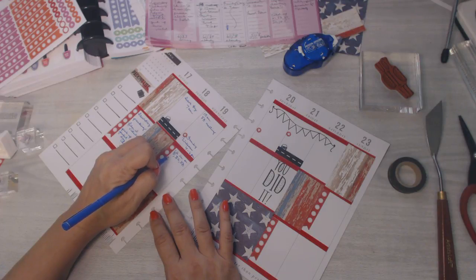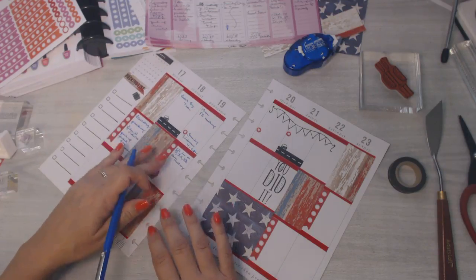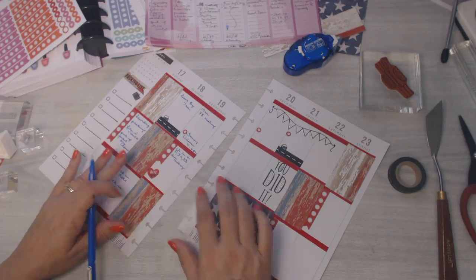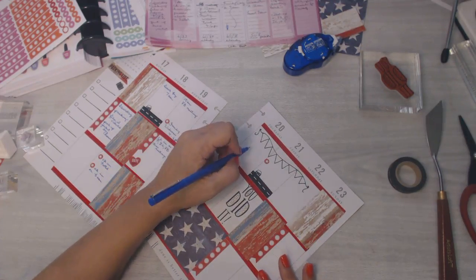And yes, let's see. Team meeting, which I could have put down here rather than up there. But anyway, I didn't need all 3 of those, but that's okay. Okay, so the 20th is Family Day.